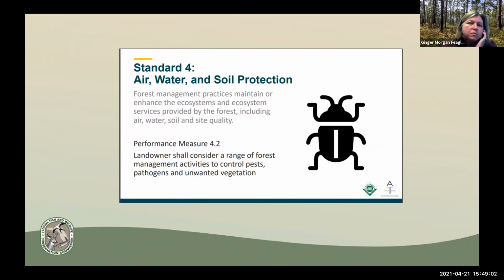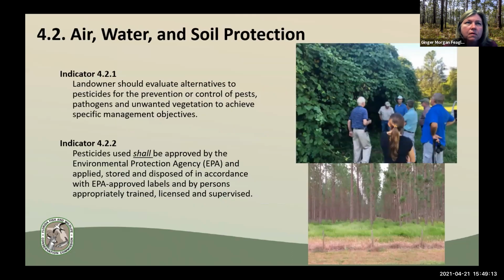One thing they do want to express is the definition of shall and should. Anything that says shall basically means a must. So a landowner must consider a range of activities. Underneath that subset, they provide indicators. Basically, you're evaluating alternatives to control these pests. And then 4.2.2 says that you will use pesticides if it's decided that's the most opportune way. You will use pesticides that are appropriate, stored and disposed of in accordance with the EPA, and any person using them is appropriately trained, licensed, and supervised.